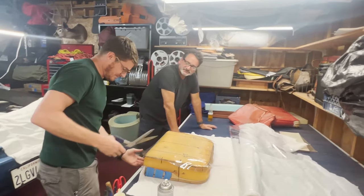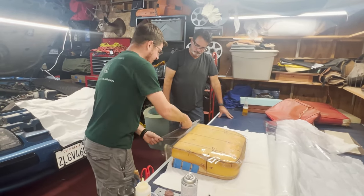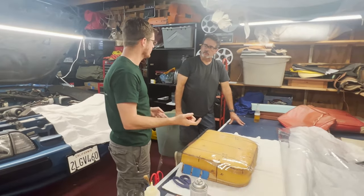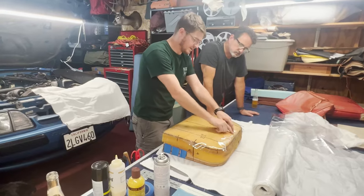Because if you really want it, in my opinion, spray can glue, you only use it for this. If you want it to be real, you use a spray gun with contact cement, the same like you would in cabinets.